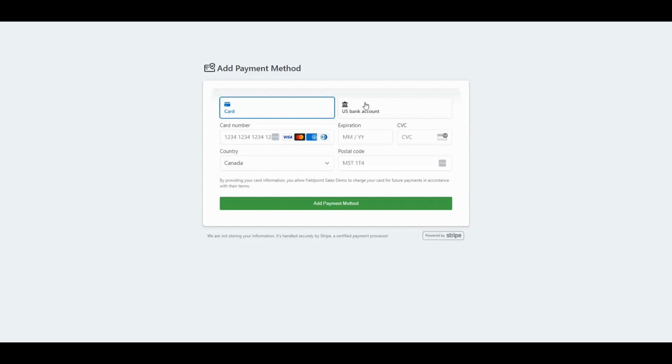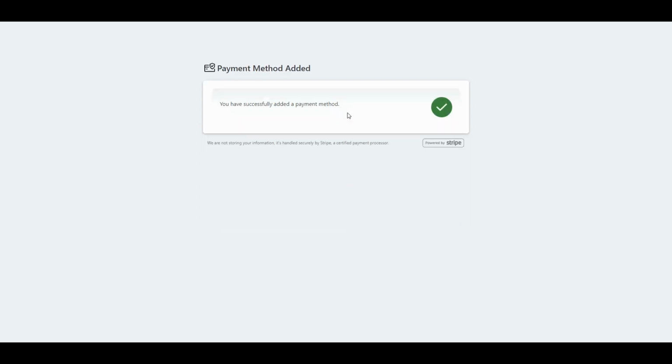When the customer clicks on the link, this is the page that they'll be presented with. They can key in their card details and it will be securely added to your list of payment methods that are available to you. And you can see there's an option for banking details if you want to store ACH credentials for bank transfers. So I can go ahead and say add payment method. It says your payment method has been successfully added.